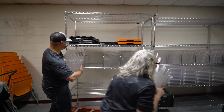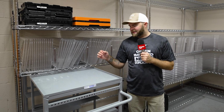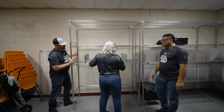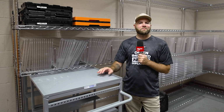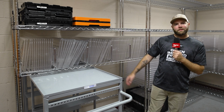So we actually ended up with a lot more storage space than anticipated, which is usually a good thing, but we decided to repurpose this area, take out the bottom shelf, and make it a parking space for these carts. They have 2 of these carts, and they use them every day. They're essential to their operation, and they don't actually have a space for it. So with a little bit of adjusting, we made a space for it, and everything's good.